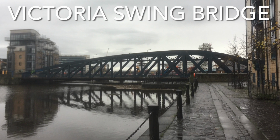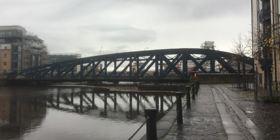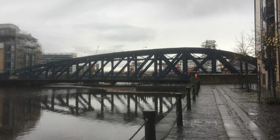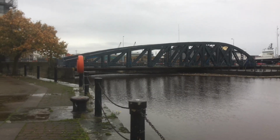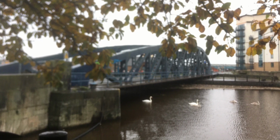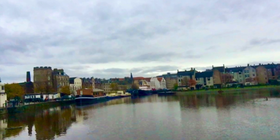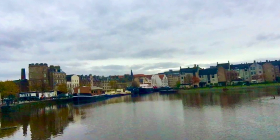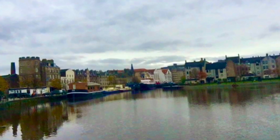The Victoria Swing Bridge is our final destination. After 12 3/4 miles, there's a feeling of elation. Construction ended in 1874, and our feet are probably by now a bit sore. There are plenty of bars and restaurants nearby to rest our weary legs and watch the world go by.